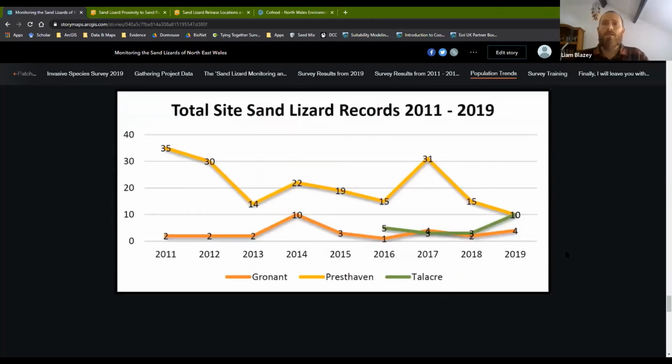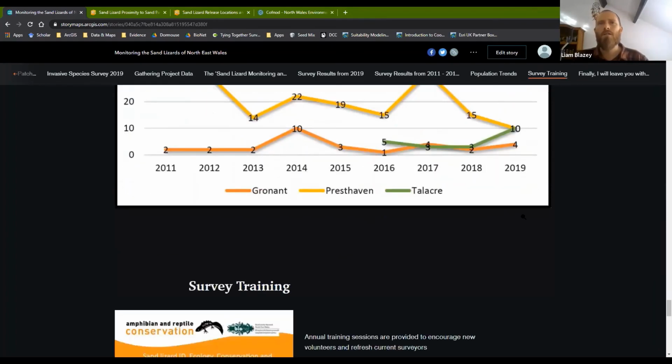The populations, this is always a tricky one because it could be down to a variety of factors, why they're moving up and down. It could be surveying efforts. It could be wrong place, wrong time. But one thing I will point out is Talacre down at the bottom here, which has suddenly jumped from 3 lizards to 10. I'm pretty sure that this is due to the positive habitat management that Kim Norman and her team down at Talacre are doing. The site is doing exceptionally well, and we've got high hopes for it in the future.